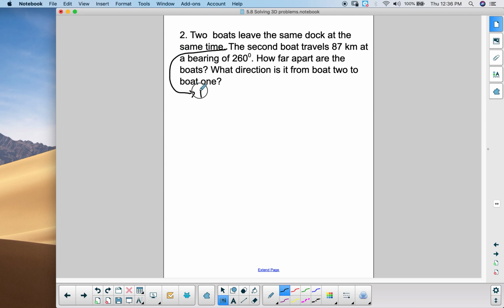That is the first boat travels 58 kilometers at a bearing of 125 degrees. So that was missing. I'm just adding that in. So they both leave the dock at the same time. The first boat travels at 58 kilometers at a bearing of 125 degrees, and the second boat travels 87 kilometers at a bearing of 260 degrees. How far apart are the boats, and what direction is boat 2 from boat 1?